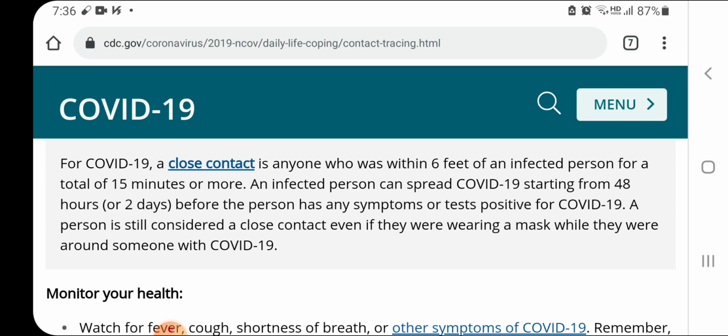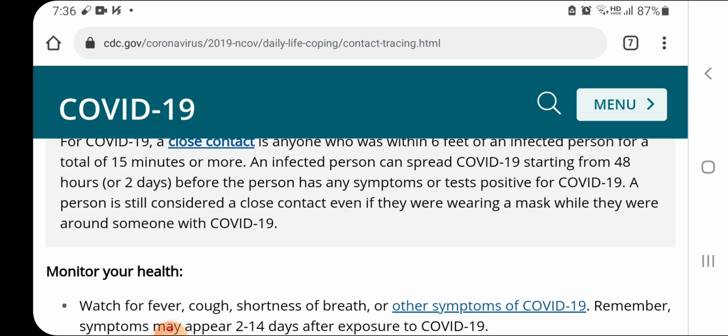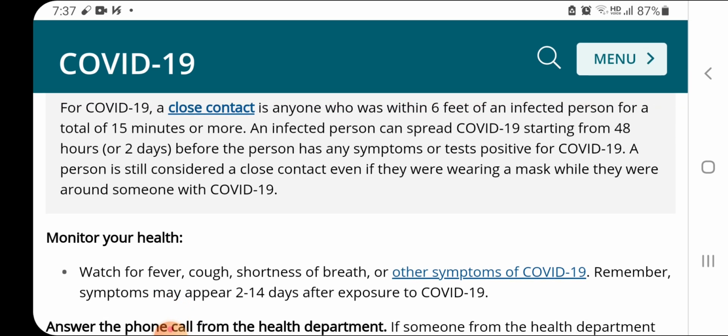Let me read this one more time. For COVID-19, a close contact is anyone who was within 6 feet of an infected person for a total of 15 minutes or more. An uninfected person can spread COVID-19 starting from 48 hours, or 2 days, before the person has any symptoms or tests positive. Wow, 2 days earlier. A person is still considered a close contact even if they were wearing a mask while around someone with COVID-19. So it doesn't matter if you have a mask or not, you are considered a close contact.